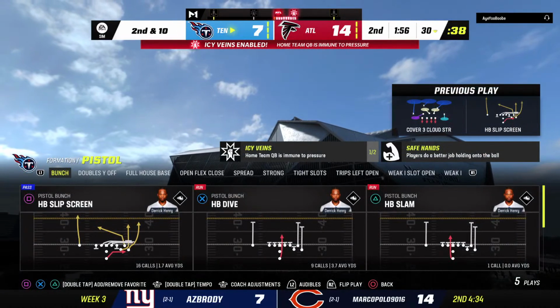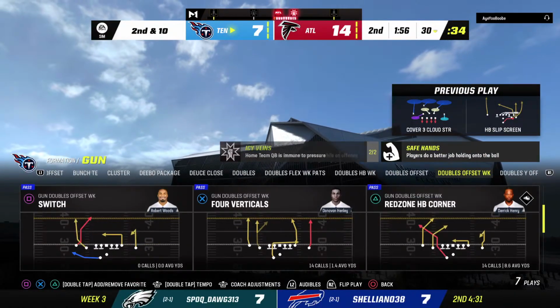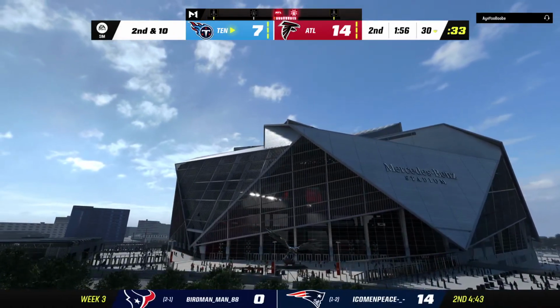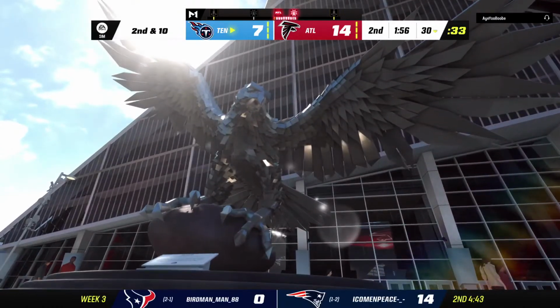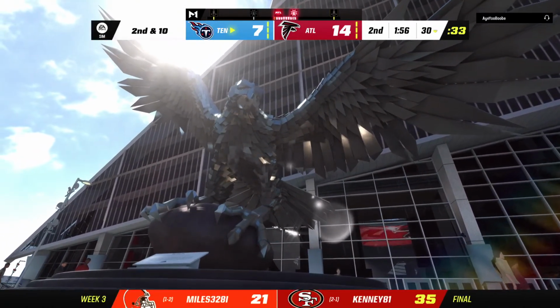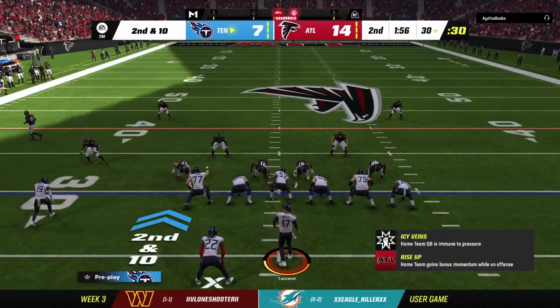To this point, I've been impressed with the work defensively. They have not allowed a lot of receivers to run free. And there's another example, another incompletion. Ball on the 30 as they come up 2nd and 10.